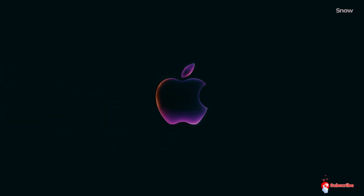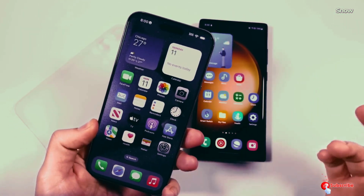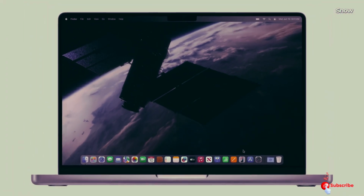Anticipating the arrival of the iPhone 16 series, a detailed look at the Pro and non-Pro variants. Like clockwork, every September brings us a fresh batch of smartphones, and this year promises to be no different. We're eagerly awaiting the unveiling of 4 new iPhones, the iPhone 16 series, neatly divided into Pro and non-Pro categories.